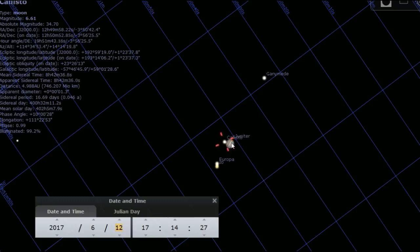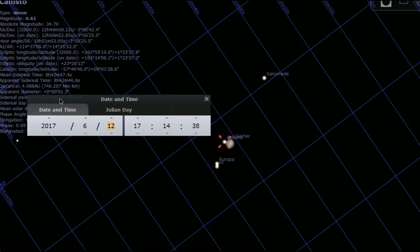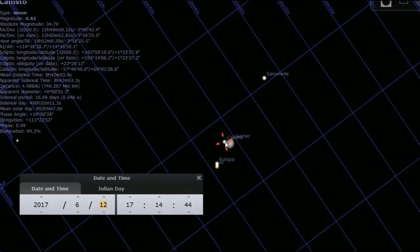From a heliocentric point of view, they're going to tell you that it's almost perfectly circular, if you're looking top down on it. But this is kind of interesting here. The apparent diameter, see this number right here? It's at 1.3 arc seconds. And it's going to do an orbit every 17 days around Jupiter.